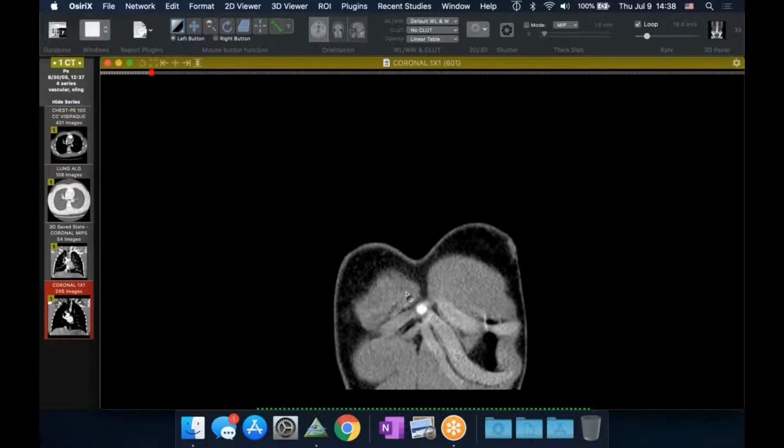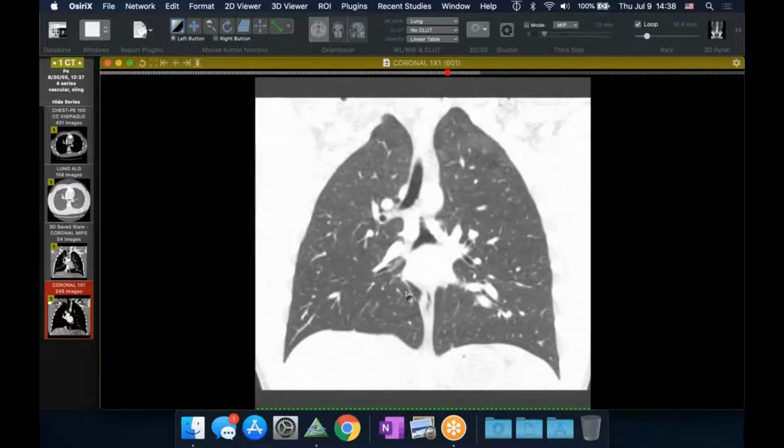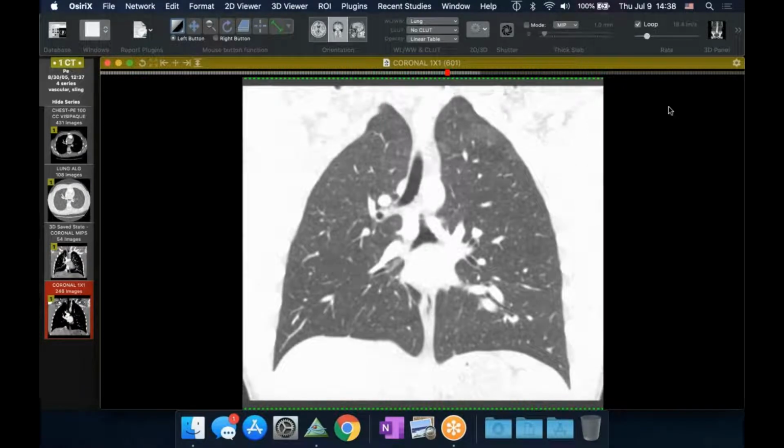Yeah, I've never seen anything like that. Here you go, right there. That's cool. That's wild. I've never seen it. What is that? A bridging bronchus? There's actually a term for that. All right.